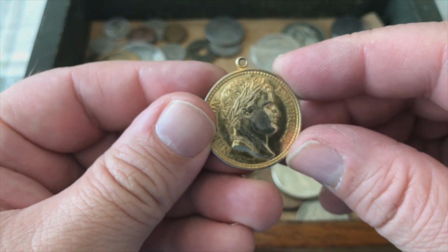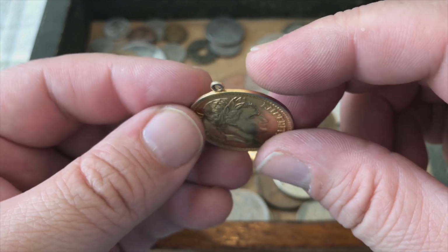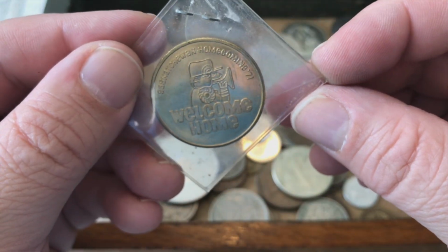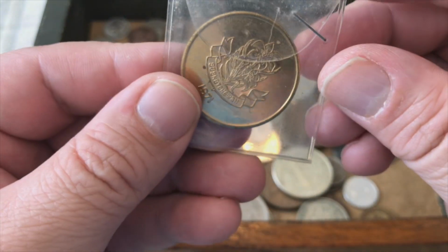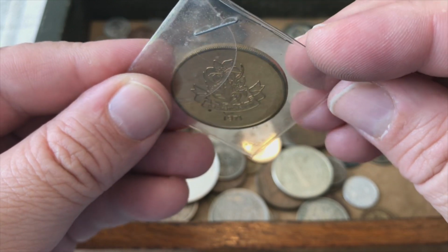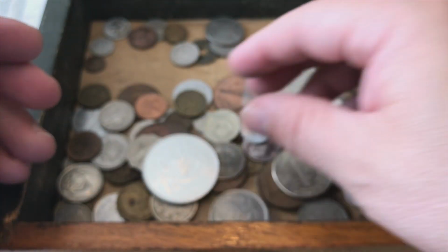This doesn't look like a coin because the back looks like this. It looks like it's probably off a necklace, or it says Napoleon on it. Still pretty neat. This one's in a sleeve or like a flip. It's called Welcome Home. And it's from Saskatchewan, and it's dated 1971. That must be the Saskatchewan coat of arms. It's not too bad.